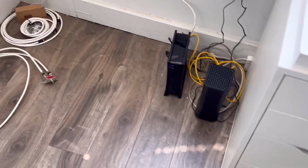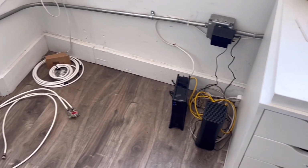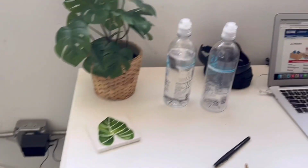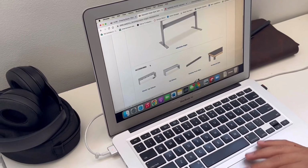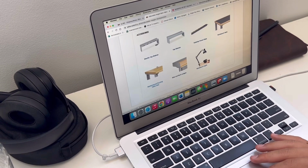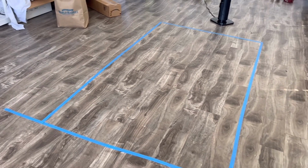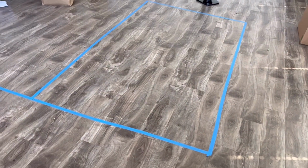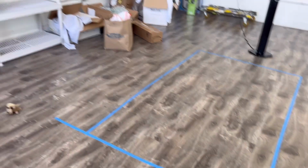We are just basically organizing all day. We got Wi-Fi, which is exciting. And right now we're just doing some online shopping and looking for some workbenches and stuff like that. So hopefully we can find one, but we want to get one for the center of the room. I'll show you guys. So this is where we're gonna put a workbench. I want to have like a big workbench to go right here, to pack orders and stuff like that. So that's what we're looking for.